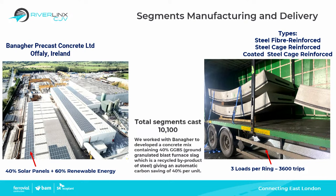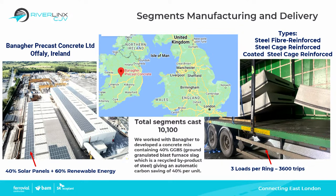And each lorry can only take three loads. So that means for the complete drive, we did about 3,600 trips from Ireland to our site. So how did we bring them? From the Banaha Precast Concrete factory, we loaded them onto lorries, crossed with the ferries to Holyhead, North Wales, and from there we brought them to site. So that's the way we brought them.